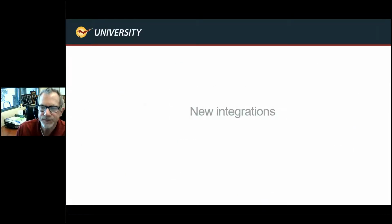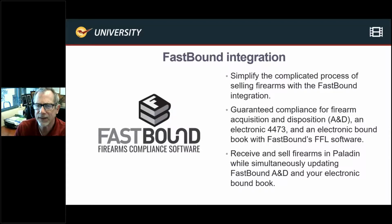Let's talk about the new integrations. So Fastbound is an incredible product, and it really ties together the Paladin system with the bound book, right? With things like all the acquisition and disposition done on firearms, that 4473 form, the electronic form and or hard copy form that needs to be filled out, the bound book, all of that's done by using this product and Paladin. So Paladin integrates with Fastbound.